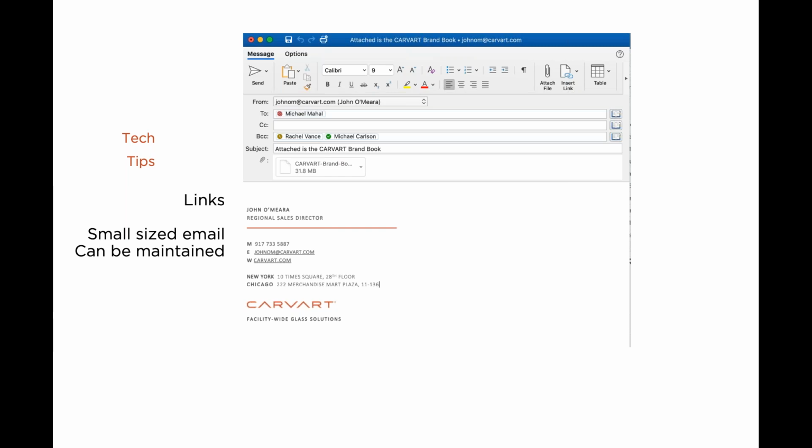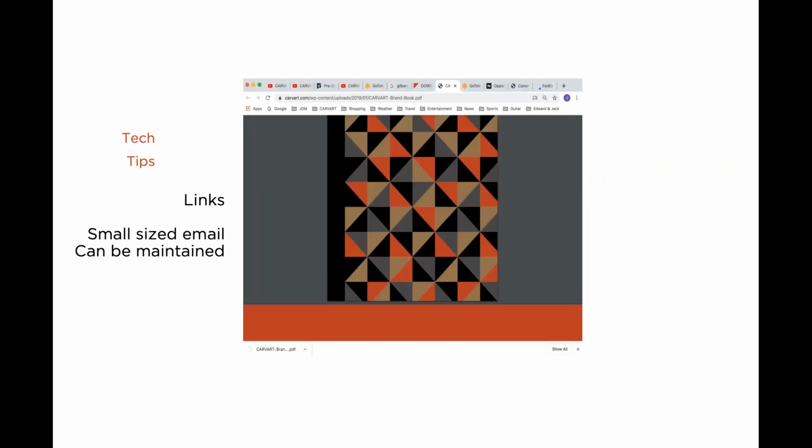One of the ways is to take a file, whether it's PowerPoint or PDF or whatever, and attach it. You can see here, I went onto our website and downloaded the PDF file of our brand book, and it's 31.8 megabytes. It's a massive file. Now, most systems will just reject sending that, so that's not so much of an issue. But if I sent this to everybody on this call, it would be repeated in the hard drives of 50 people. So you're creating a massive amount of data transfer, as well as taking up that space in somebody else's inbox.